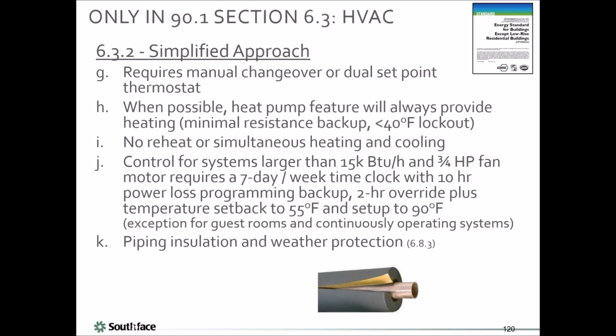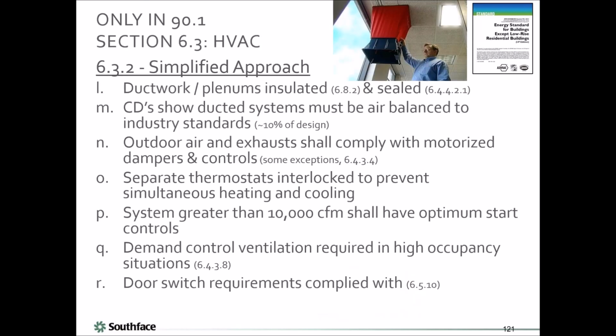And basically, when you read the control requirements, anything bigger than a packaged unit in a motel room, 15,000 BTUs and up, is going to require more or less a 7-day-a-week programmable time clock. That's what you get. Pipes need to be insulated, and the insulation needs to be protected from the weather.